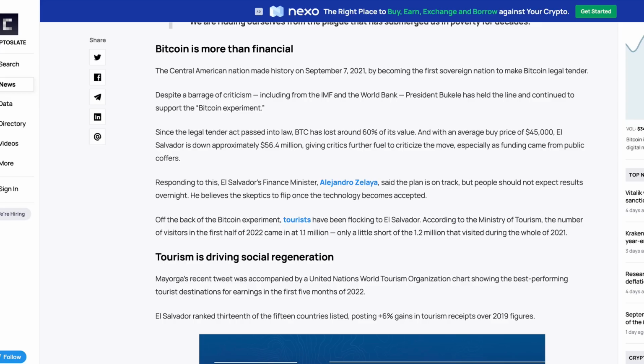What does this article say? I think it's like 60%. So he's been plagued with some criticism. Nevertheless, off the back of the Bitcoin experiment, tourists have been flocking to El Salvador. According to the Ministry of Tourism, the number of visitors in the first half of 2022 came in at 1.1 million, only a little short of the 1.2 million that visited during the whole of 2021. So in the first half of 2022, they got almost the same amount of tourists that they saw in the entirety of 2021.